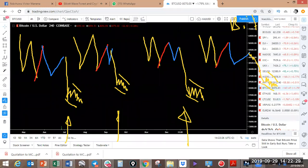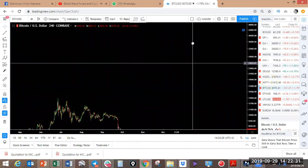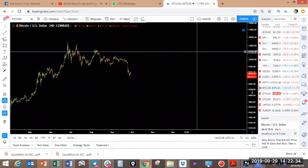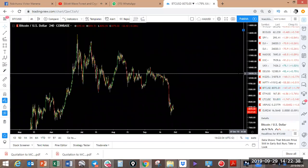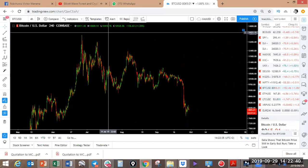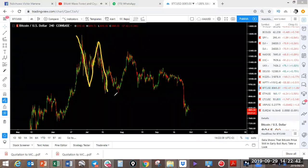So I have to show you the relationship now between this and the Elliott Wave structure, and that we were looking at as a corrective structure, and it's a simple structure like this. It's 3 waves down, 3 waves up. Let's use a different color. 3 waves up and 3 waves down.